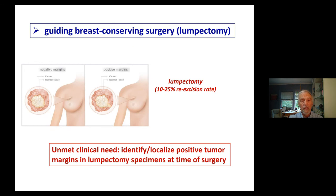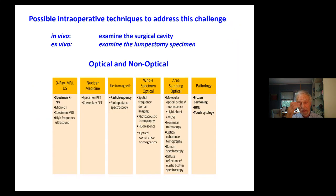And so is there some way of doing this in real time online while the patient is still having the surgery? This has been an unmet clinical need that has been worked on intensely by many groups, and almost every technique that you can imagine has been applied to this: x-ray, MRI, ultrasound, nuclear medicine, RF, et cetera. So in the optical domain, there's a whole series of different techniques that people have looked at or are actively looking at. And I would just want to show three of those because we've been kind of involved ourselves.